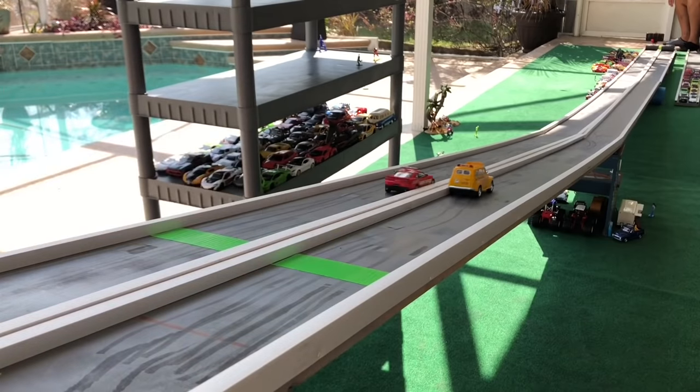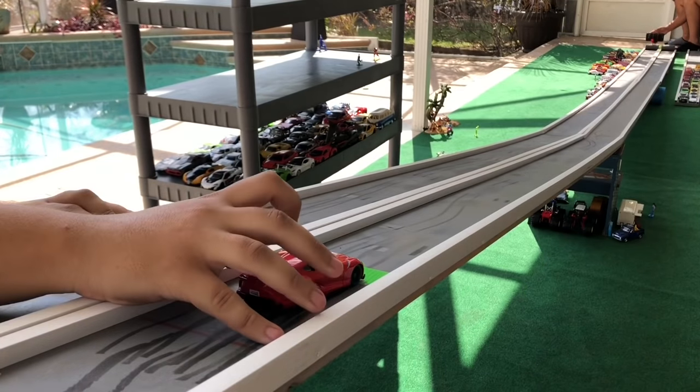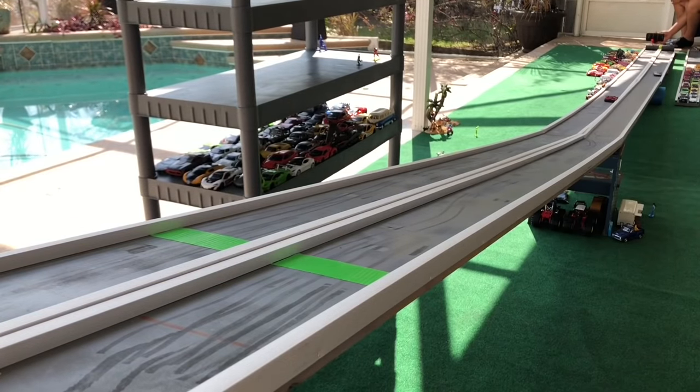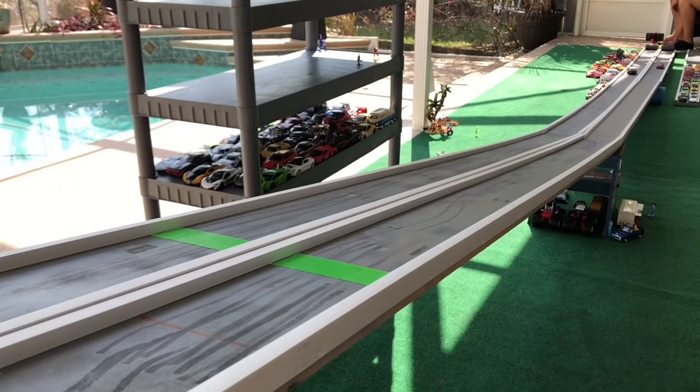Truck takes it. One, two, three. School bus. Late to school. Marks, set, go. Taxi's fast. Held off the Z01 for the win. Go! Oh, he almost lost the play around. One, two, three. Good race. Oh, man, Corvette got into the wall. One, two, three. Good race. Porsche Panamera holds him off. Man, that thing had some wheel hop.